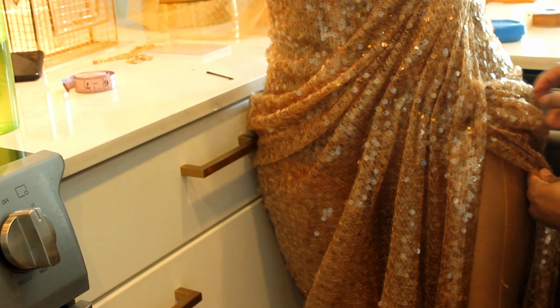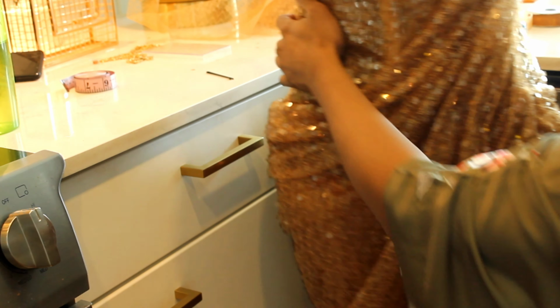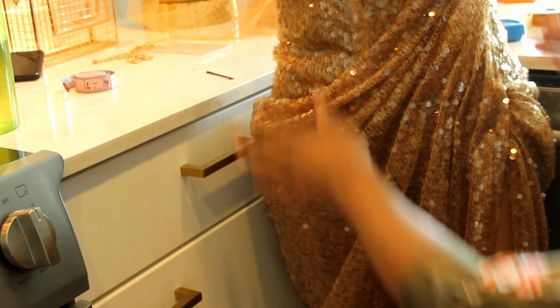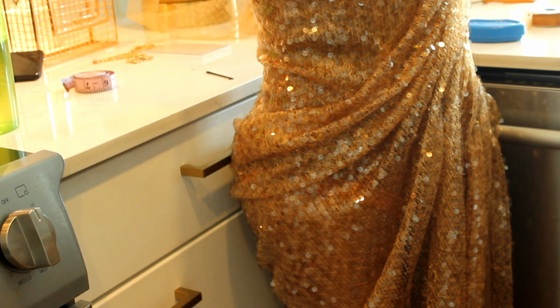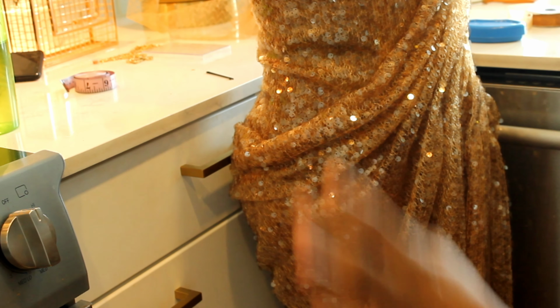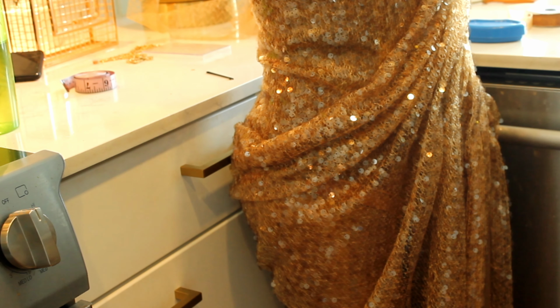And then we'll work on the gathering in the back, and that'll help support there. It gives the shape of the dress. It's going to be fabulous. Very kind of, I won't say what it is, but it's kind of Grecian goddess-esque. But yeah, I am loving it already.